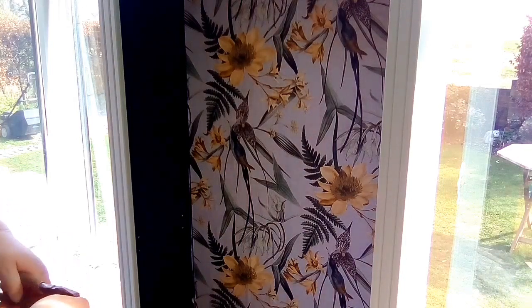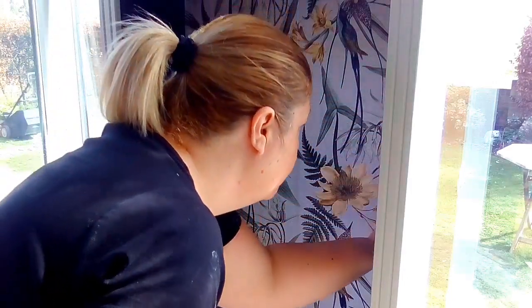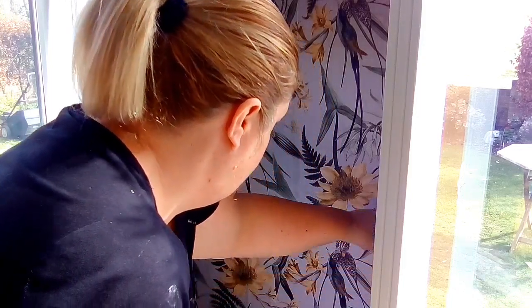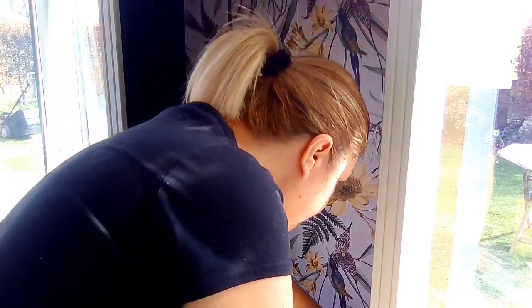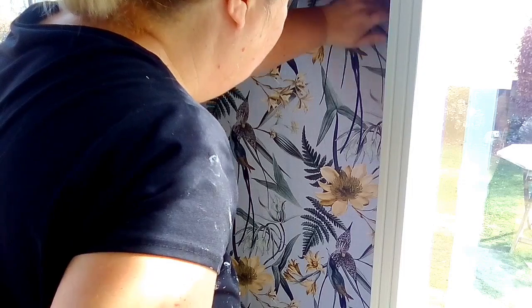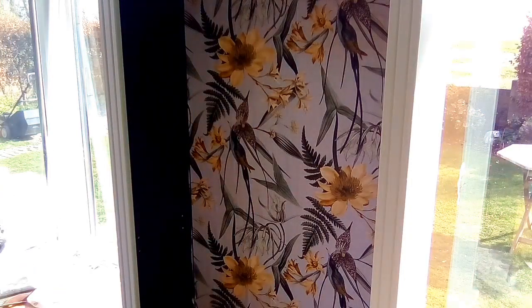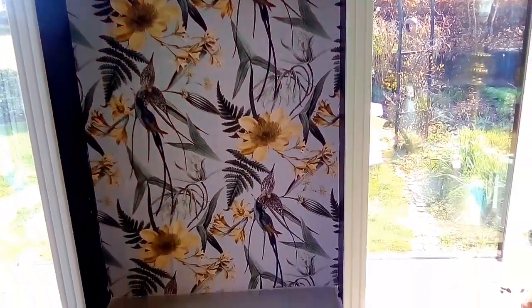When you're cutting your edges, don't forget to use a new blade so it doesn't rip it all. Lovely, that just needs a little bit more here. What do we think? Do we think it's a bit too in your face?